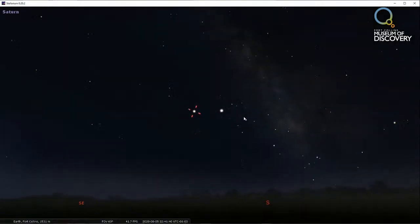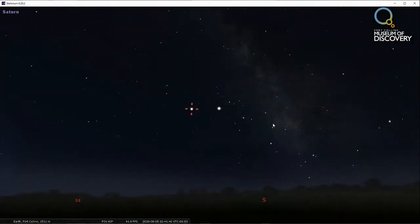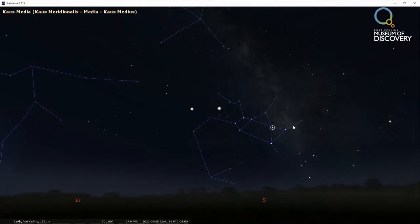And just to the right of Jupiter and Saturn is the constellation of Sagittarius, the Archer. And part of the constellation of Sagittarius is also known as the Teapot. And as we move through summer, you'll notice the teapot tipping and pouring out here over the southern horizon. And in fact, if you stay out throughout the night or look at it throughout the night, you will notice that happening as well.